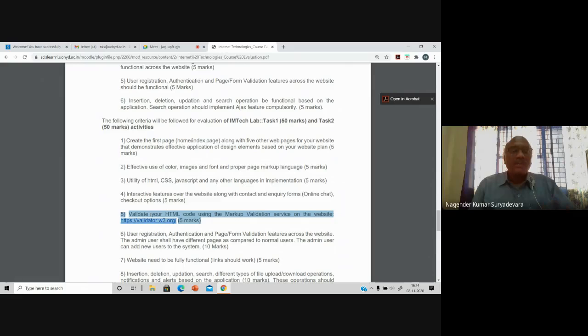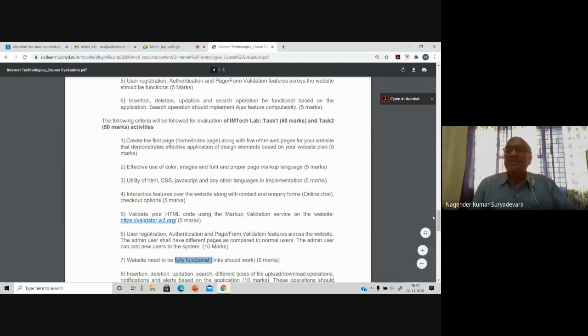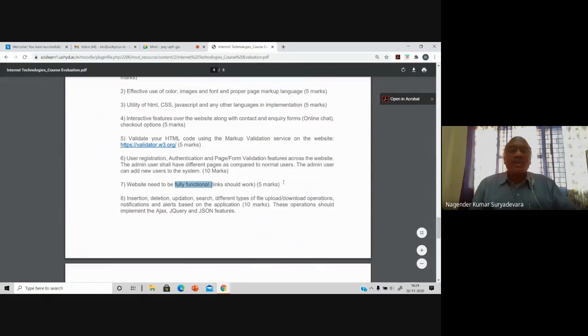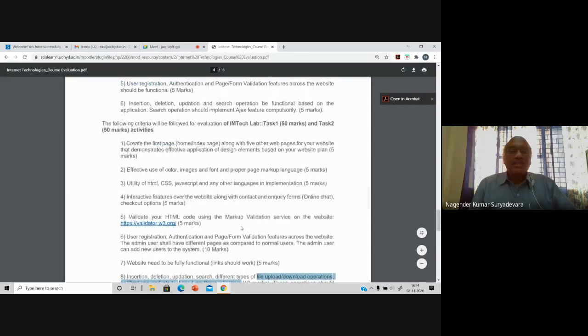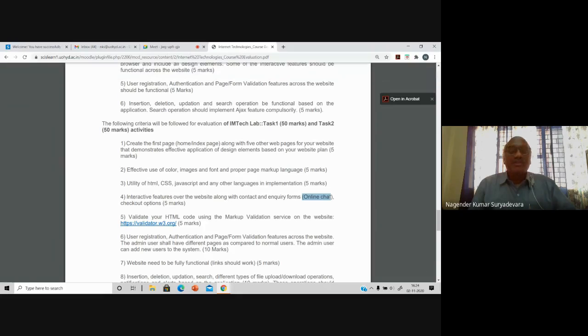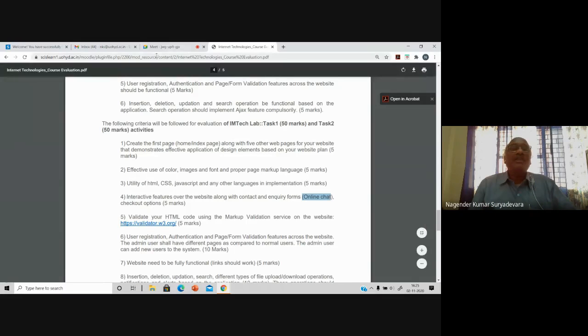One of them is that you are going to validate your code. The second thing is that this is to be fully functional, that is, partially functional, the links which you provide there. And the third thing, if you look carefully, these operations are not there in your major assignment: the Ajax, jQuery, JSON operations, as well as the file upload and download operations. As well as your online chat operation is also not there in your major assignment. So there is a difference between the major assignment and task two.